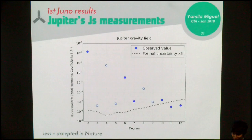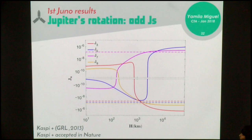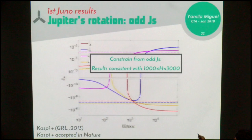So now I'm going to show you what we can do with this. This is a study of the atmospheric dynamics, and what this is showing is the value of the different odd gravitational harmonics depending on how deep these winds go. If the winds do not go really deep, if this is a very shallow layer, then there is not going to be a lot of mass involved, and the gravitational moments are going to be very close to zero, very small. If we go deeper and deeper into the atmosphere, then there will be much more mass involved, and the gravitational moments are going to be larger. These are results of simulations, and here we have the measurements, which are these dashed lines. And you can see that all the measurements intersect the models at the same area, which is, okay, I think, wait, let me go back.